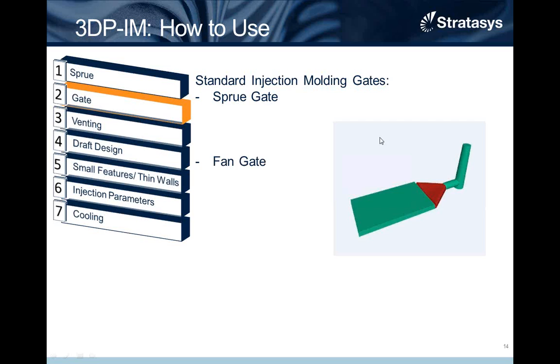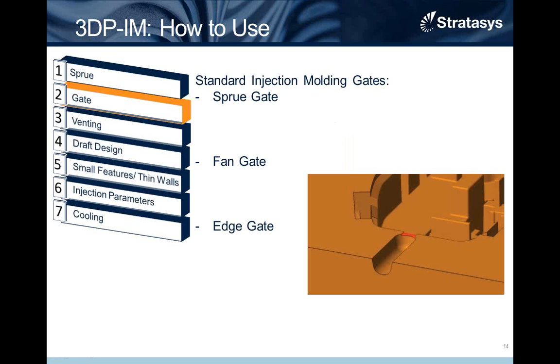You can also work with fan gates. This is the fan gate area in here, so you can see it fans out. Those lend themselves fairly well to 3D printed injection molds. An edge gate also works out fairly well. What I have seen here, though, is people will put a metal insert here, because what will happen is as you're applying the pressure and the temperature, this is the weak area. This will crack or break or something like that. So if you use edge gates, what I've seen done the majority of the time is they'll have a little metal insert in here that just reinforces this area.